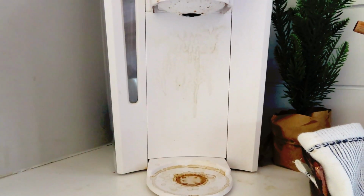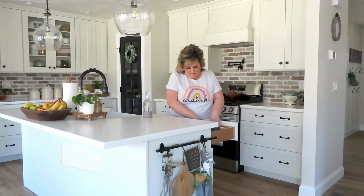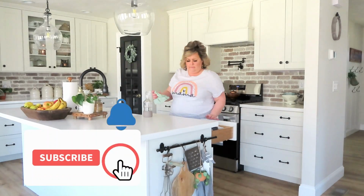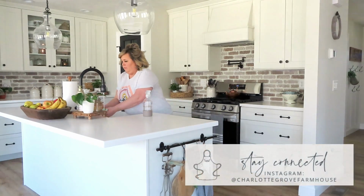Today we have a super special Sunday reset. We are going to be doing some deeper spring cleaning, some things we wouldn't normally do. We're going to get started in the kitchen by wiping down all of the cabinets. We're doing this in preparation for spring decorating.